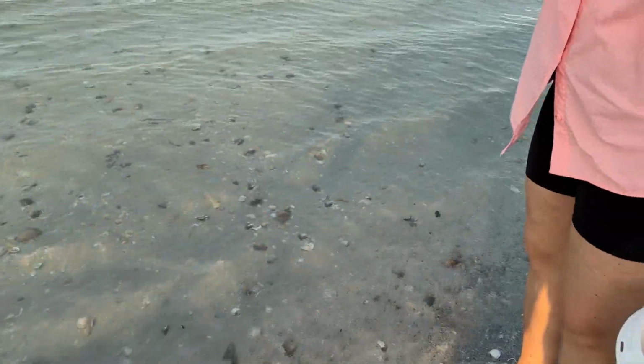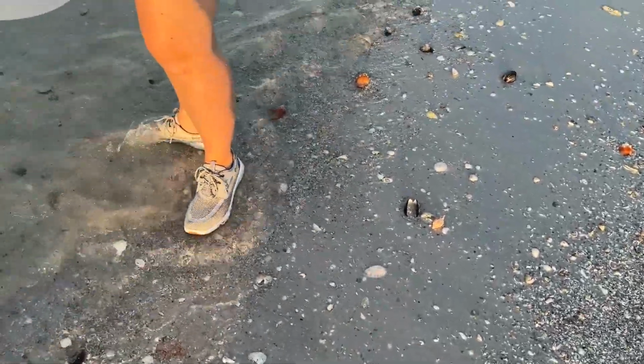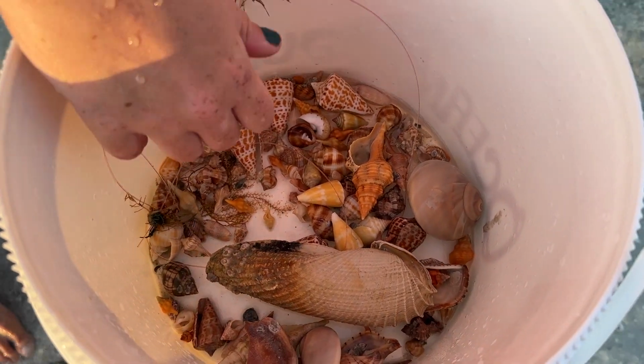In North or South Carolina, like that, but not here in Florida. Yeah. So Abby, they usually have stored some of the best buckets. I'm working on it. Oh, girl, take a look at the stuff in there.